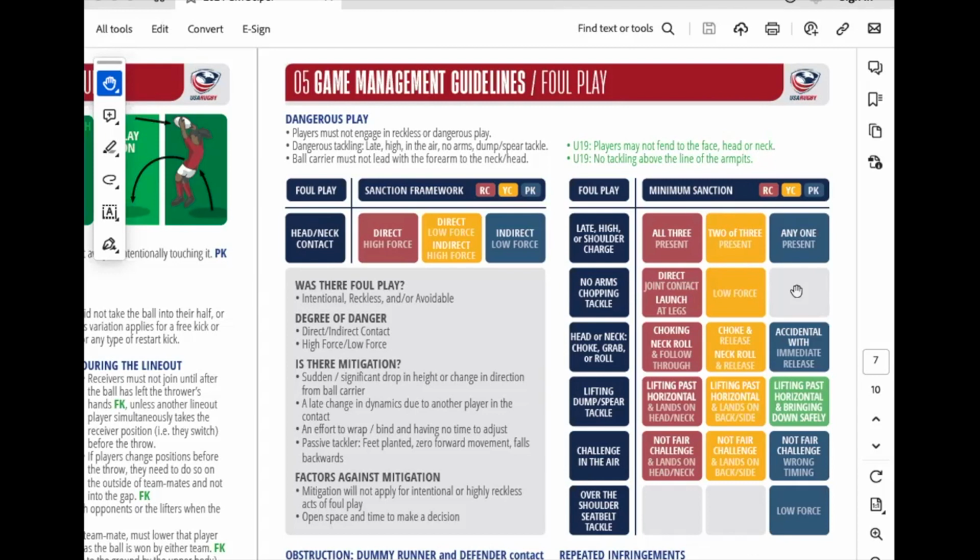For head or neck, this is more head or neck rolls, like choking, alligator rolls out of a ruck situation. Accidental contact or a quick release, so the player realizes and basically the scenario stopped before it even happened, right? The contact is there, no force in any direction. You could probably just go with a penalty kick on those. Still, I think it's worthy of a penalty kick just to put notice on the offender that it's still not acceptable to make that contact. Choke and release or neck roll and release. So that's the gator roll.